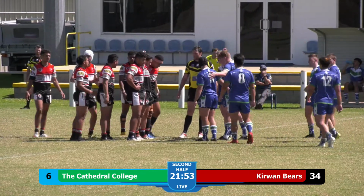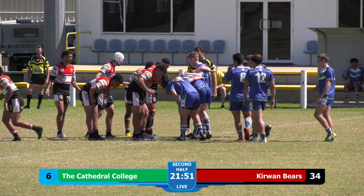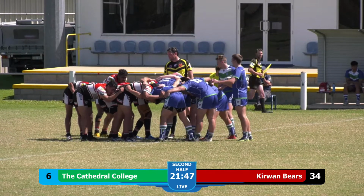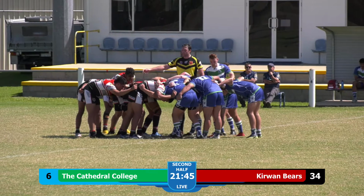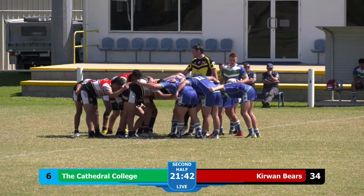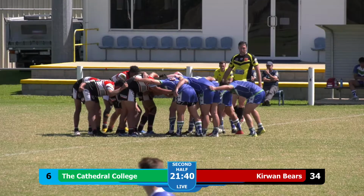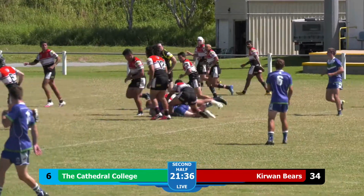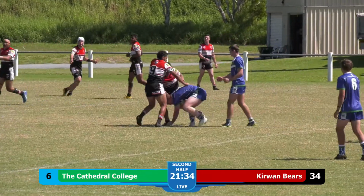Good field position. Yeah, the danger for TCC is they look at the scoreboard and they think they've got to score straight away, because I think it's going to be difficult to crack the line in one go. They need to camp down here for a little while. So the danger is they look at the scoreboard. If they're just thinking about building pressure and not worrying too much about points, I think the points will come. They just need to work over the Kirwan defence for a little while.